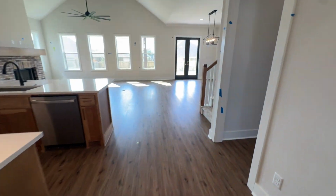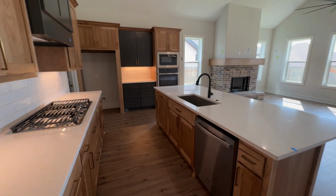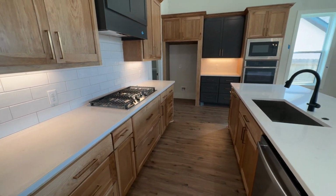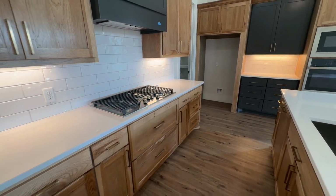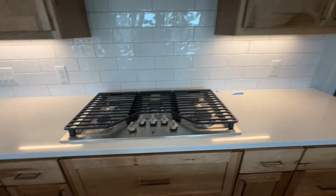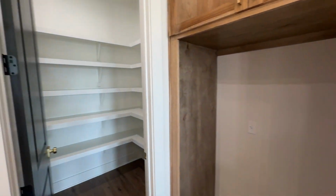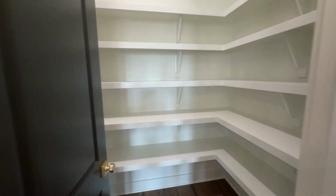So as we go into here, take a left, you can get a beautiful feel of the wood cabinets. They customize anything that they have. Gas stove here. This is where your refrigerator will go. They customize everything here for this builder. They do a good job at giving you fixtures.